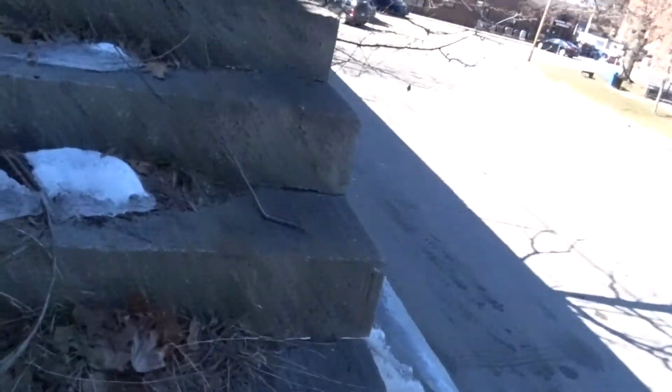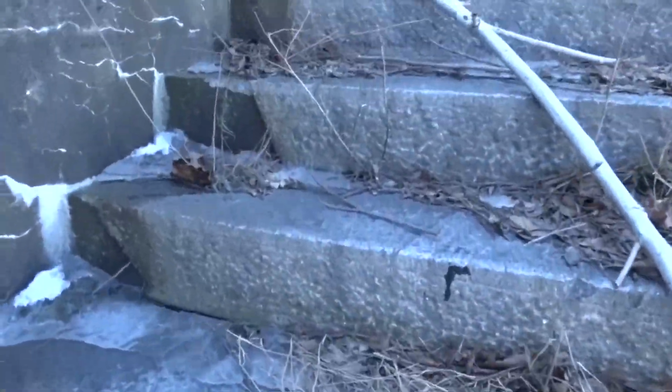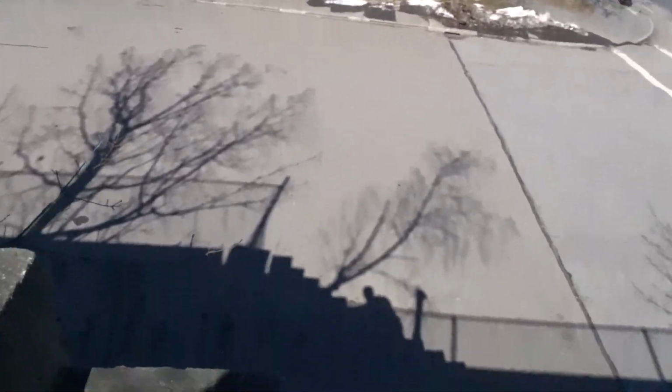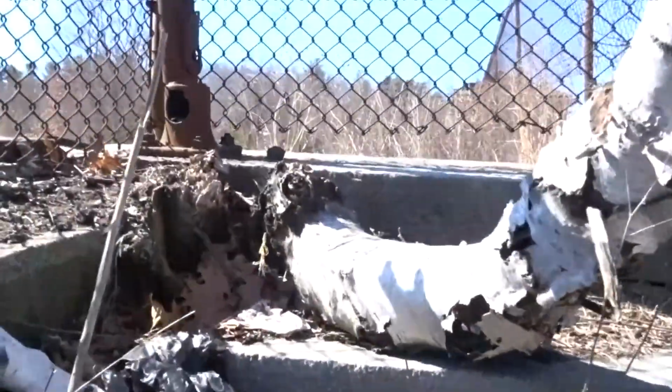Not much railing left, so hopefully I don't slip and fall. Yeah, I'm afraid of heights, so this is not fun. Alright, so here we go.